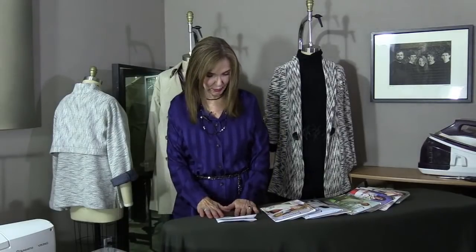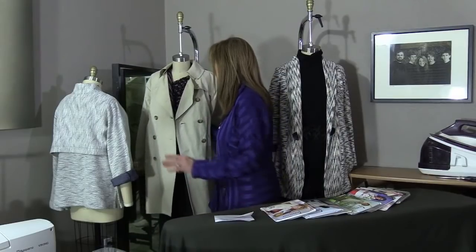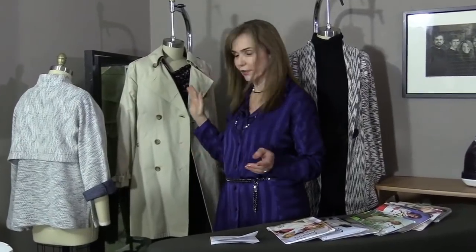All right, so we're going to start with probably the number one transitional piece. It has been for many, many years. It's extremely classic, and it is the trench coat. I was shopping, and I saw this one in particular. This is one I've had for many, many years. I made it many years ago. It's really worn the test of time.